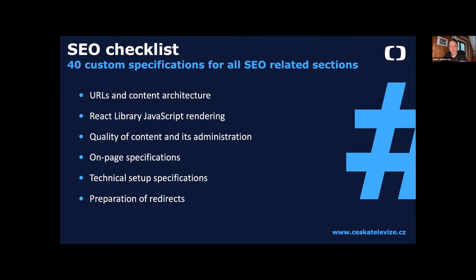Another important part of the strategy was the SEO checklist, which contained 40 individual specifications for all SEO related sections. In the picture, you can see which parts of the site were covered by the specifications. I don't want to talk about all of them, but I will pick the most interesting ones.